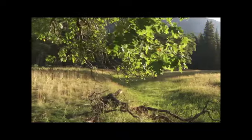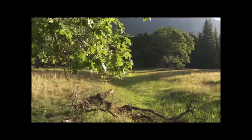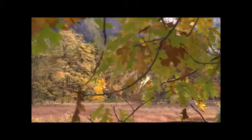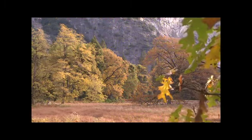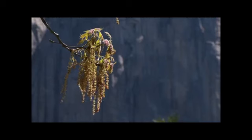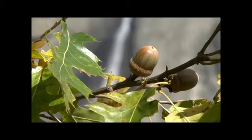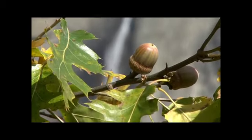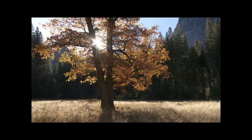Some of my favorite things in this park are the more subtly beautiful things that you might not notice right off, but once you get tuned into that, you become a big fan for the rest of your life. To me, the black oak tree is the most beautiful tree because of the food that it gives to the people. I like trees anyway, you know, but the black oak is very special.